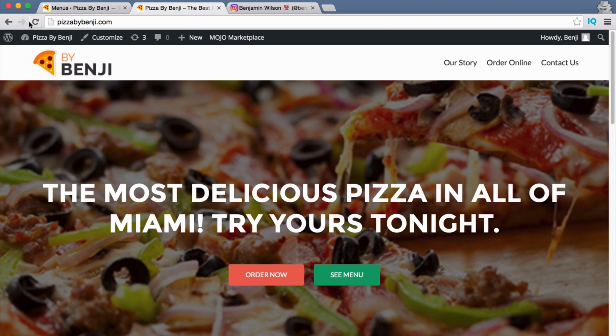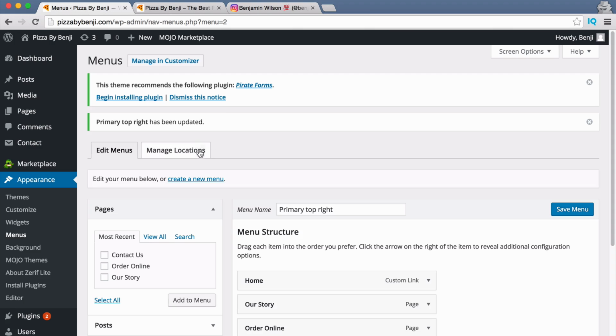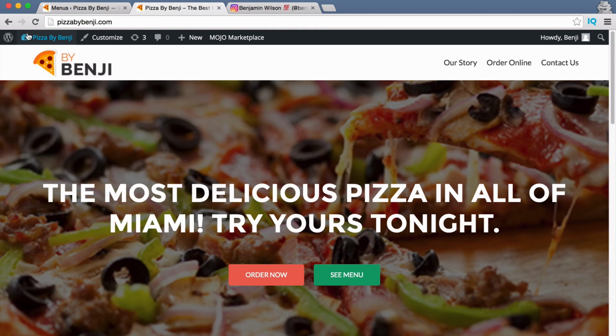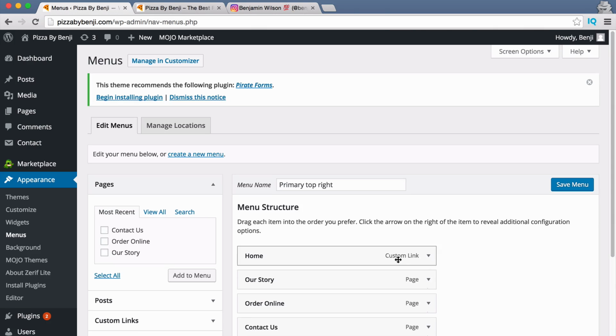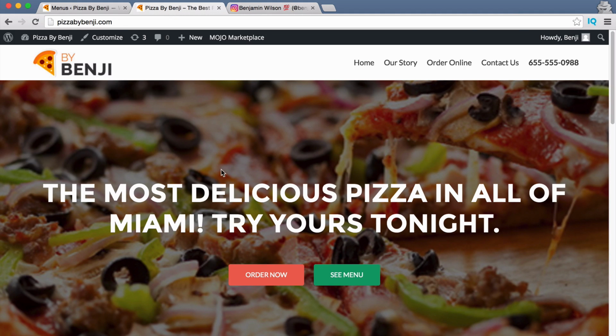Now, it's not going to display, actually, I just thought about it, if I refresh it, because we haven't selected the menu to display. So manage locations we need to do. And in the primary menu, primary top right is the one we just created. We're going to save that, now refresh it, and our phone number will appear up here in bold. You can see the home is also added because it was part of the default in the menu, which I quite like because that just links back to our beginning page.